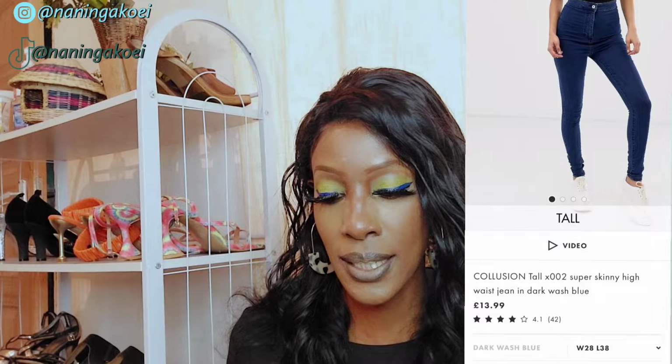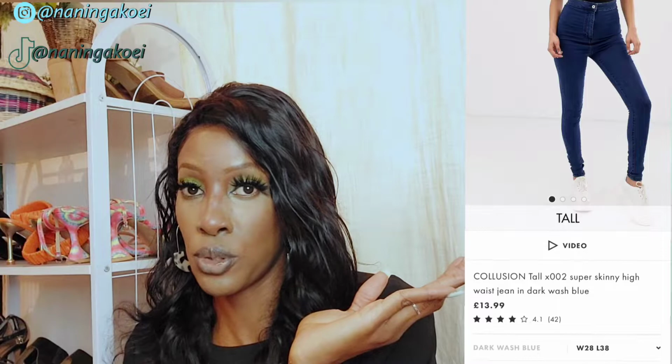Hopefully, I'm just gonna insert an image of how they're supposed to look on the model, and how they look on me. I really love them. I hope that they'll fit. The reason I got another pair was because I had previously bought a size 32 leg 36, which is usually my normal size, but these jeans ran too big, so I sized all the way down to a size 28. I've never worn a 28 my entire life, maybe in primary school, and leg 38. So hopefully they'll fit me. They look pretty long, but I love them so much, so I had to reorder.